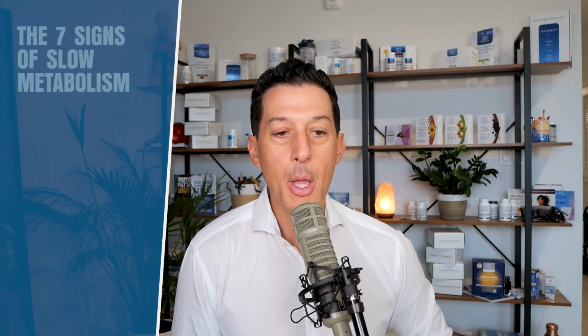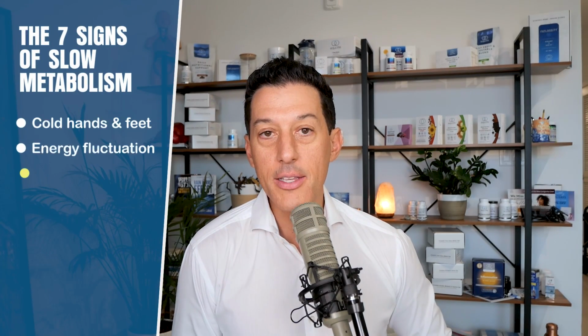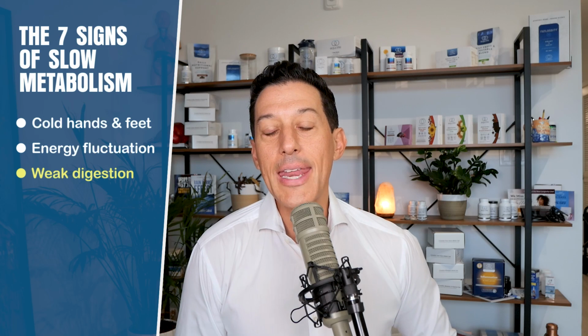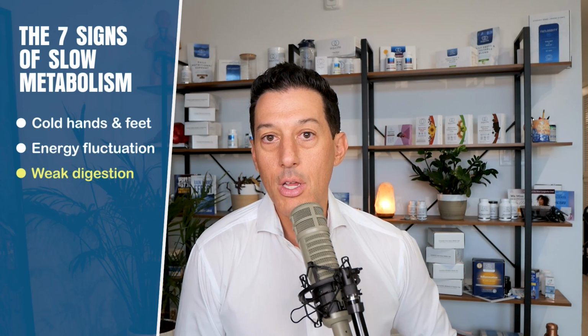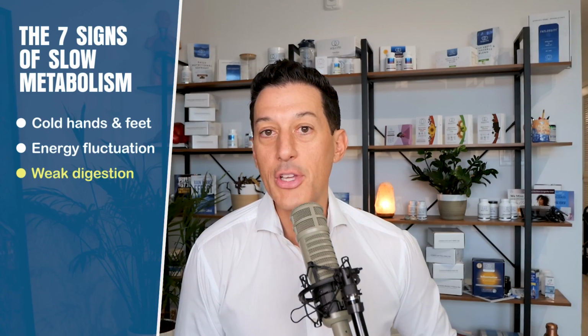All right, the third one is this: weak digestion. Believe it or not, if you are not able to metabolize food very well, break it down, absorb it, and not feel bloated, and it feels like things are moving slowly through the bowels, that is also a sign of a slow metabolism. Again, we'll get into reasons in just a moment, but these are all signs that I do want you to know about.